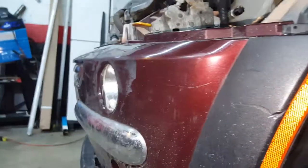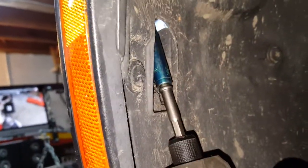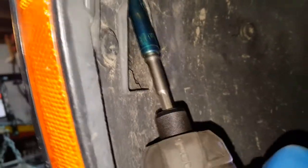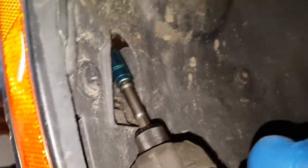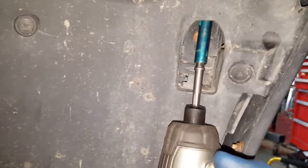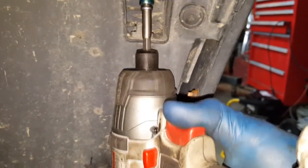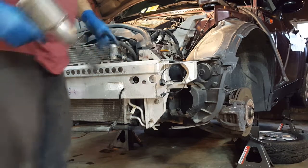I start taking the bumper off. Whoever had this car before me already took off a bunch of screws. There's probably like 2 or 3 screws holding on this bumper. One is under here, it's just an 8mm. Let me see if I can reach it a little bit. There you go, that's one. Same thing on the other side. I'm gonna go ahead and take this aluminum bumper off. 13mm.